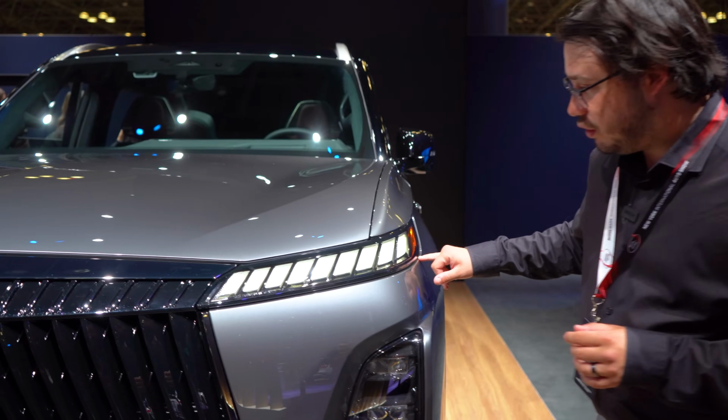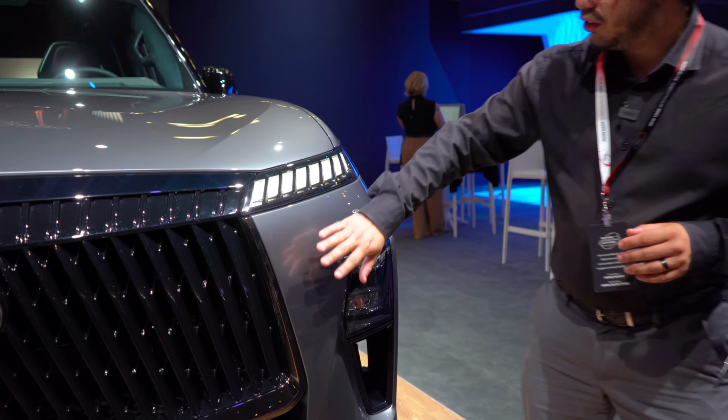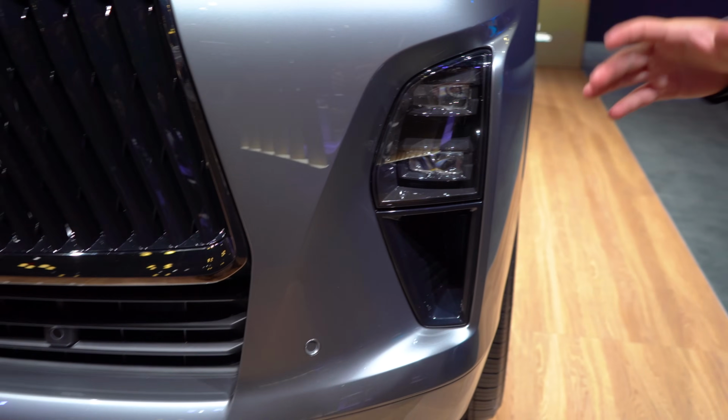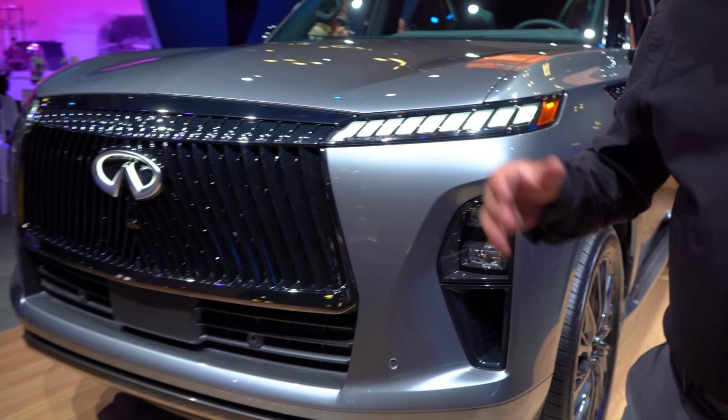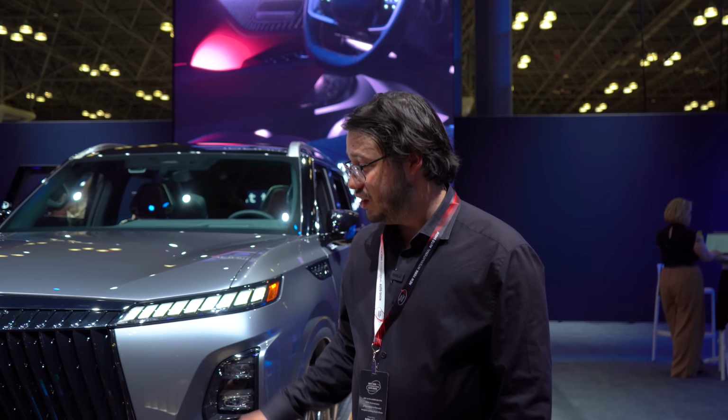The LED lights for the daytime running lights are much thinner, much narrower, and in my opinion look a lot better because they're sleeker. LED lights right there and vents on the bottom. Overall, it's a very sleek design, looks aerodynamic, looks very modern, futuristic, and I'm all here for it. I mean, it's got to be one of the prettiest vehicles that Infiniti has made in a very long time, and it's probably the only Infiniti that I would own personally.